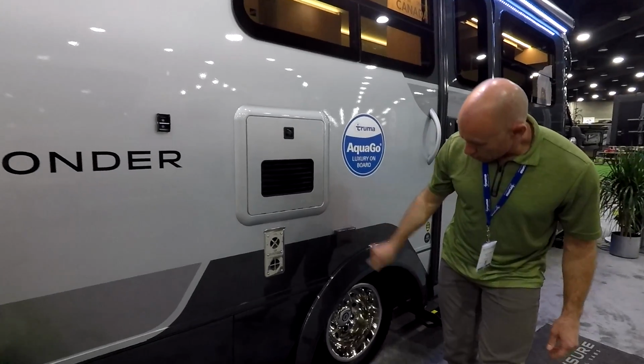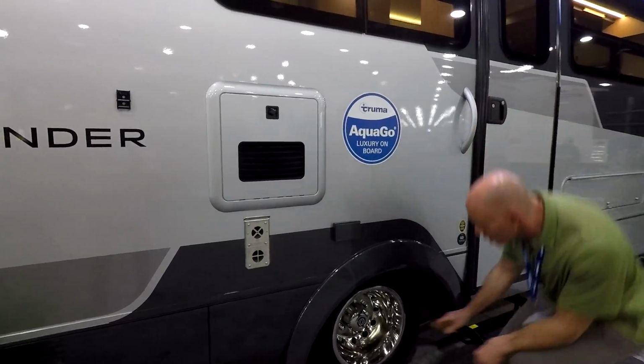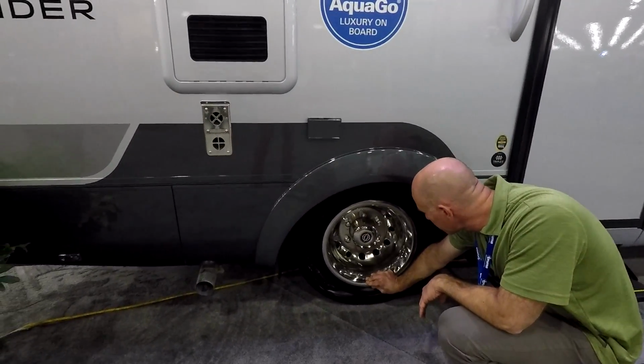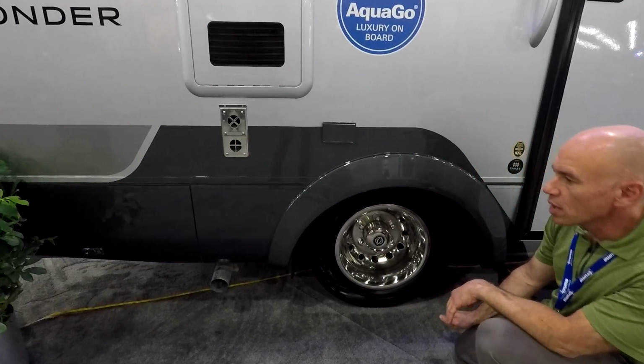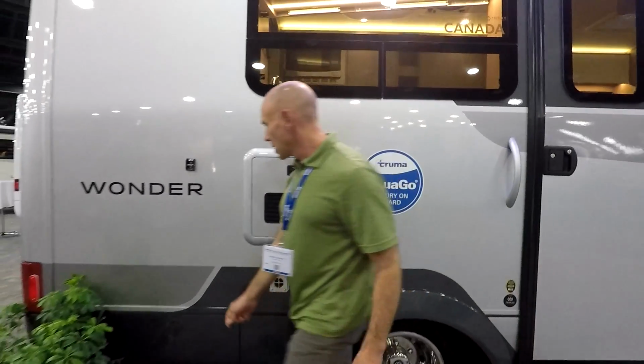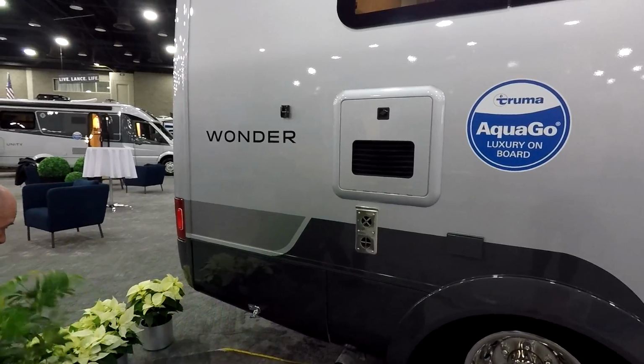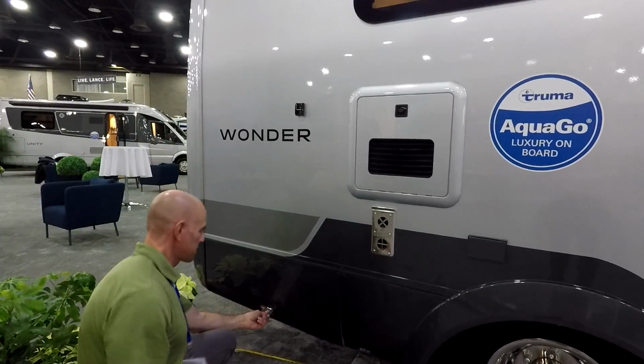Very good. There's some outlets there, and I think the next thing I'm going to show you, we've heard these are standard now. These shiny aluminum dually wheels. Yep, they look pretty sweet, don't they? Indeed they do. Yeah. There's another storage compartment back here, but I was hampered by foliage in visiting the storage compartment.